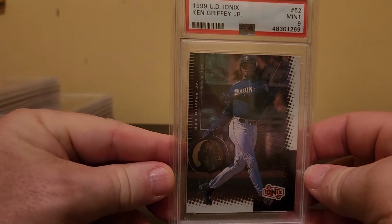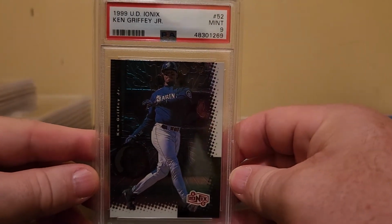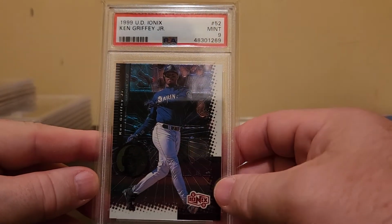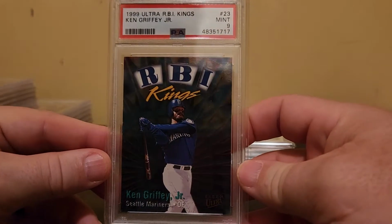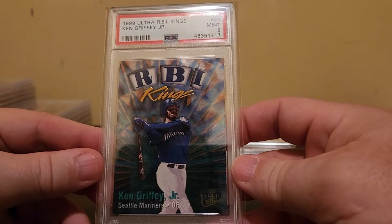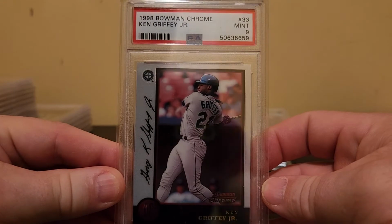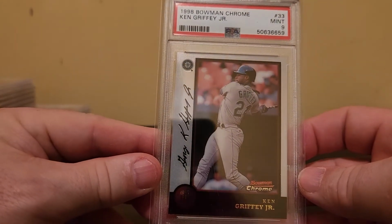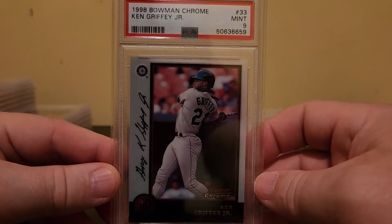1999 Upper Deck Ionix. I think I'm getting a lot of reflection in the camera, and I apologize for that. PSA 9. 1999 Fleer Ultra RBI Kings. PSA 9. 1998 Bowman Chrome Ken Griffey Jr. Again, I apologize for the reflection. I'm going to have to figure out how to do a better job filming.